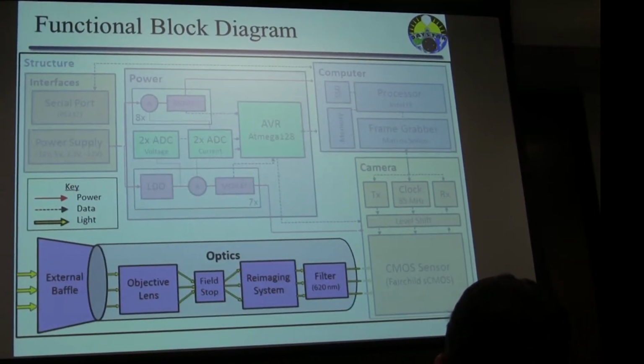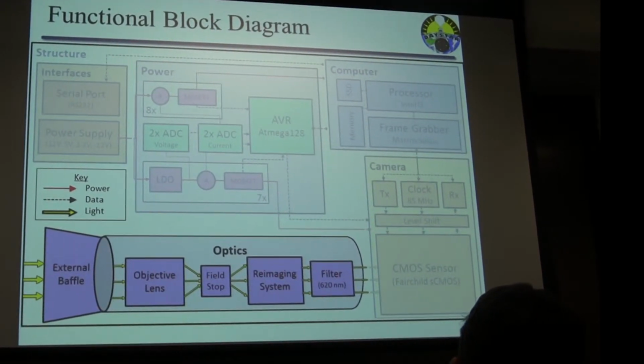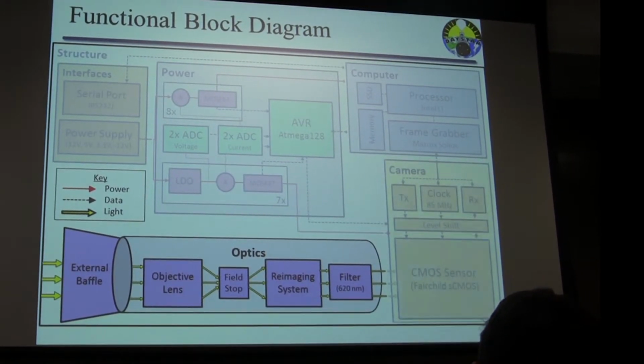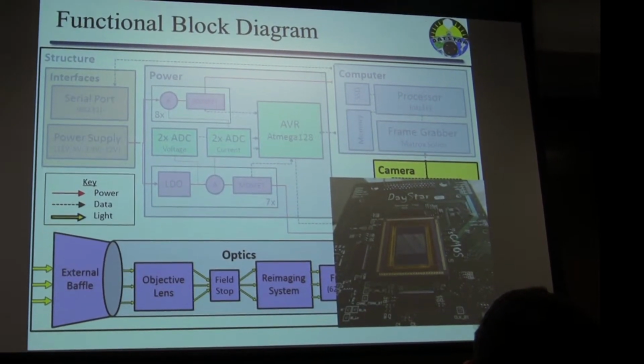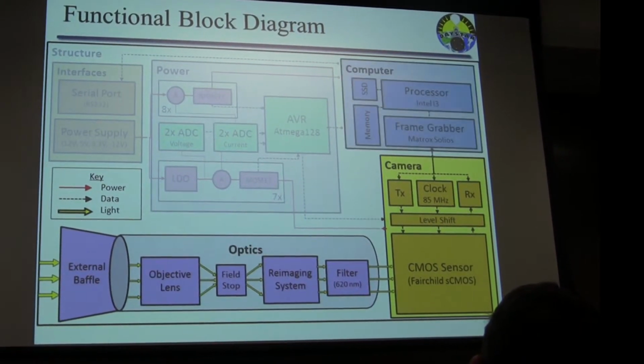We've got our optic system, which as I said, is the white telescope there. It's responsible for focusing light as well as filtering out some of the scattered light. That light is focused onto our CMOS sensor. We've designed the board and interface electronics for that. That collects all the light, digitizes it, and sends it to our computer.